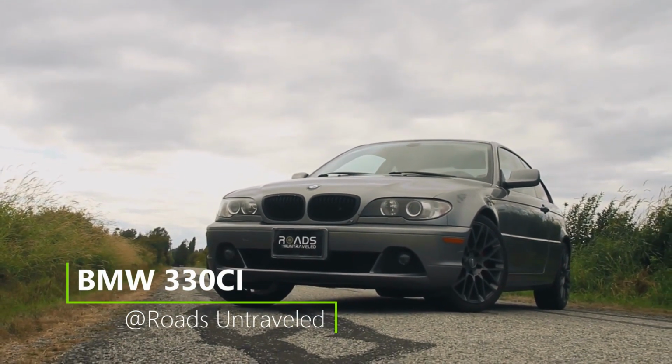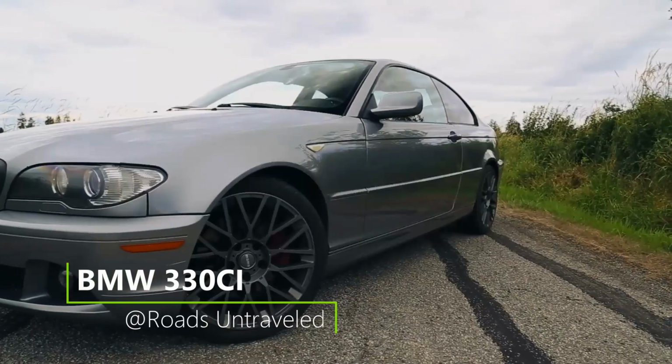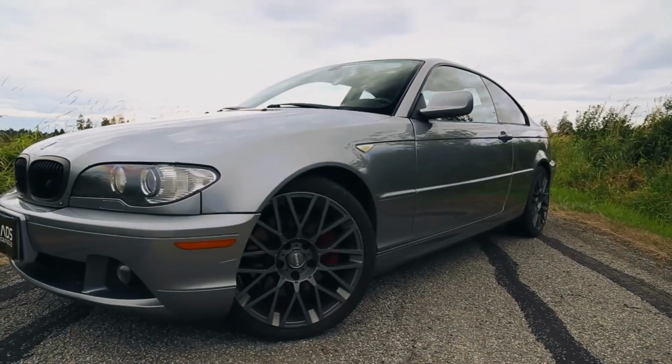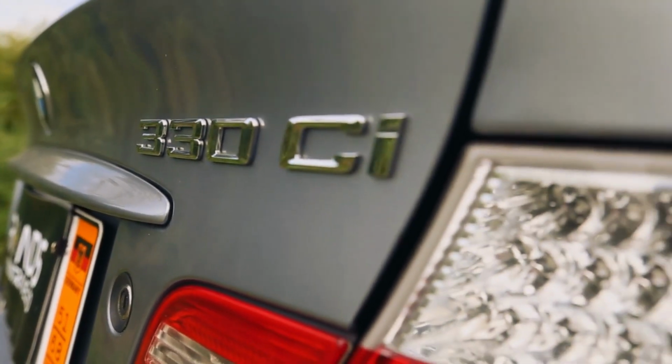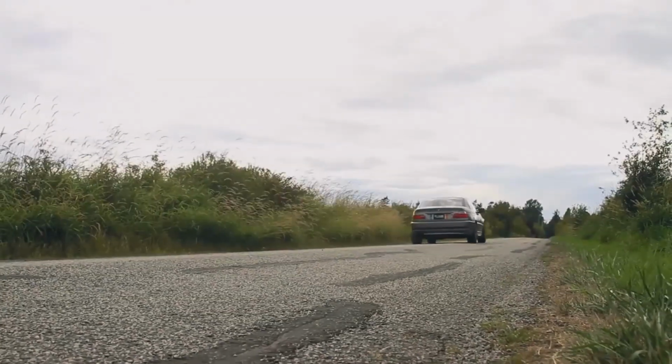Now this car has that classic E46 shape. It comes with a 3 litre inline-6 engine, which is very nice. It's very similar to the M3 of course, except making a little bit less power, suspension slightly different, and you can pick up a nice, clean, tidy example for less than £4,000, so it's coming in well under budget.